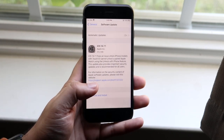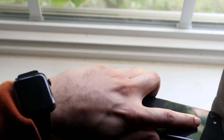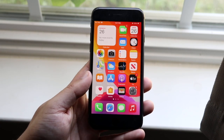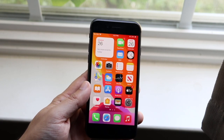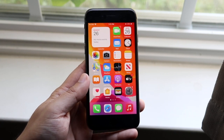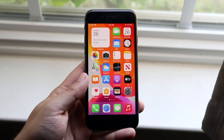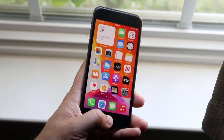But here's the thing. There was an issue plaguing a lot of iPhones with Face ID, that for those of you who unlocked your Apple Watch with your phone and vice versa, you were not able to do that with iOS 14.7 for some weird reason. I'm not even too sure why that happened. But this update did actually end up fixing that. So if you're somebody who had a Face ID iPhone and you're watching this video, then that's pretty much the main reason why you would want to upgrade, because it fixes that.